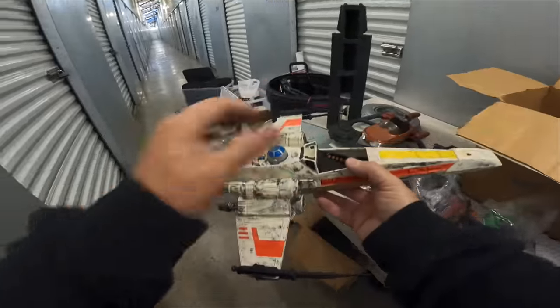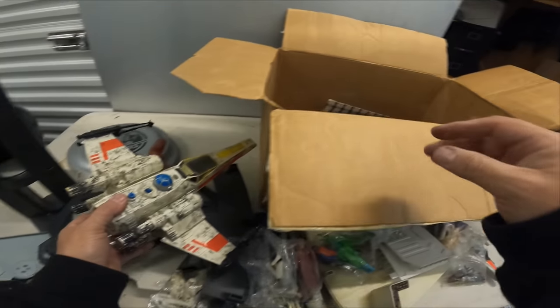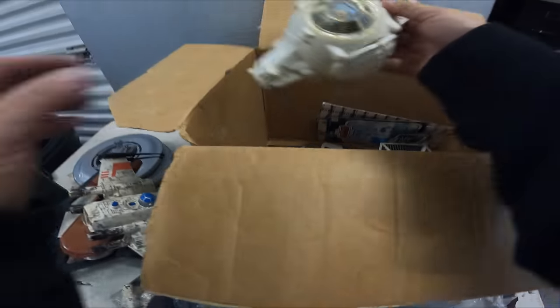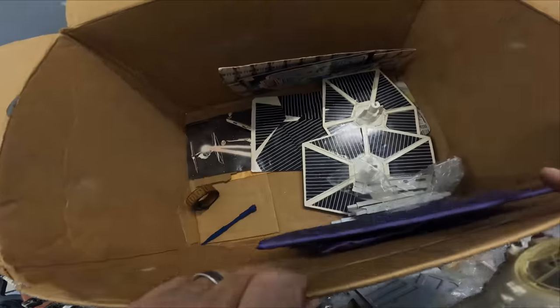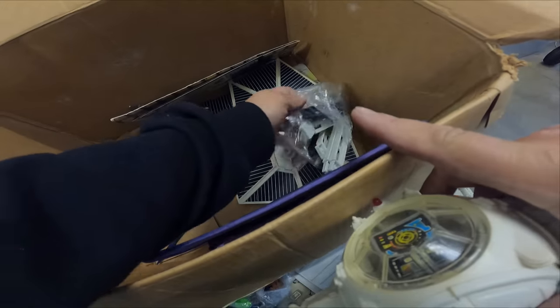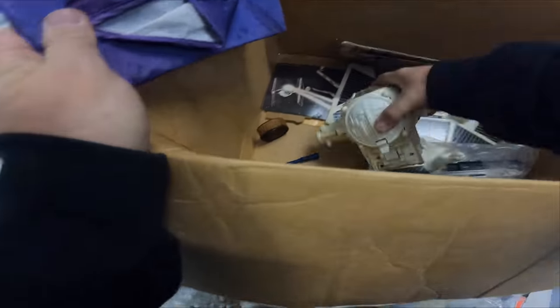1978, so it'd still be from the first movie. Yeah, it's cool. X-Wing. And here's a TIE fighter. It's a little bit yellowed. And there's the wings. Okay, more pieces probably for the set. And his graduation cap. Alright.